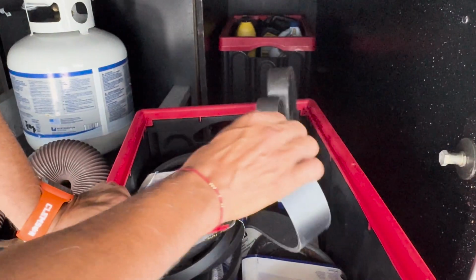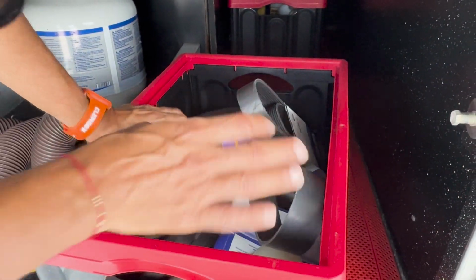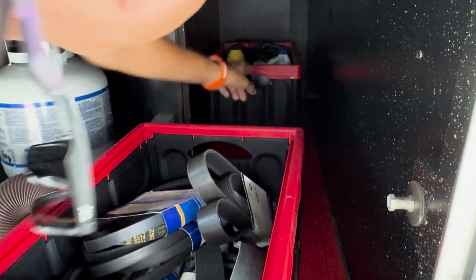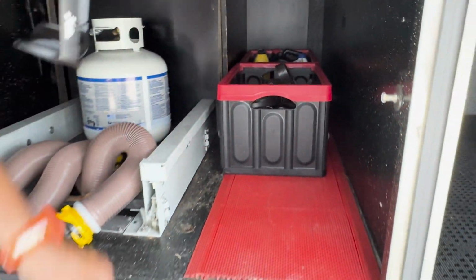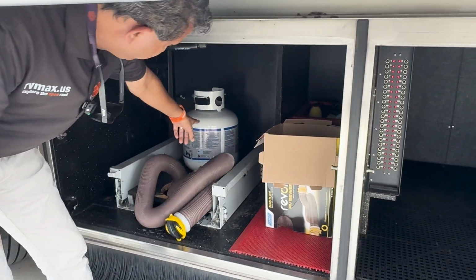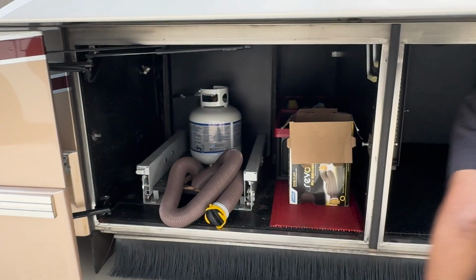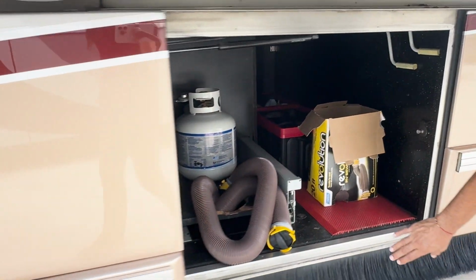You need to have a serpentine belt, other hoses here. I mean, belts, not hoses. And we got some oil and stuff on that little crate that goes with the coach. So it is pretty much ready to go. There's an LP tank for that grill I showed you in Hilton Head Island. Okay, let's close this.